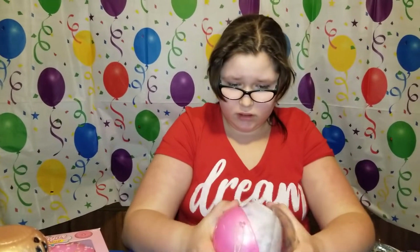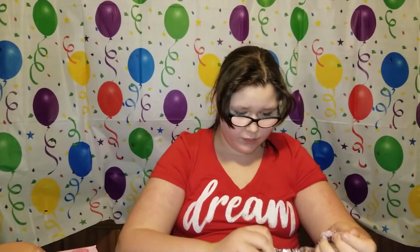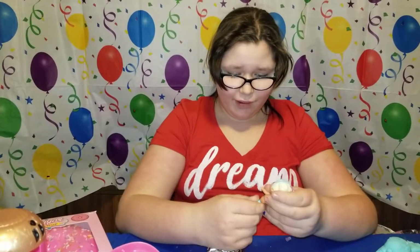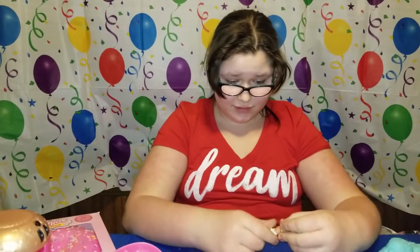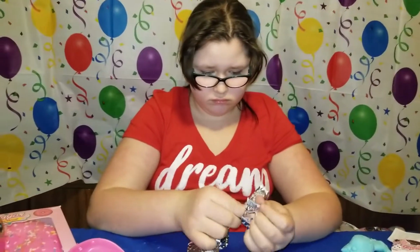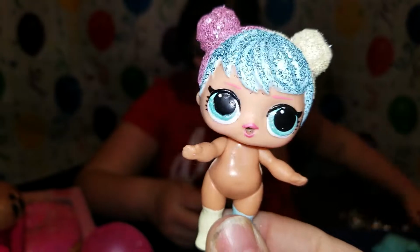Okay, we got here already. Let's just open the doll first. Oh my gosh, it's Bon Bon. I've been really wanting her. I love the different colors in her hair. She is just absolutely cute. I love her.